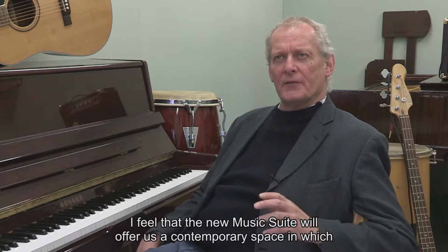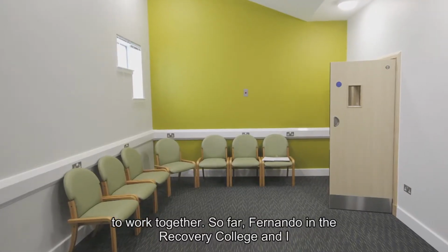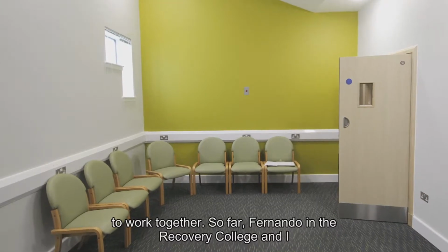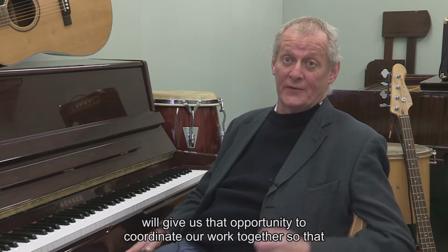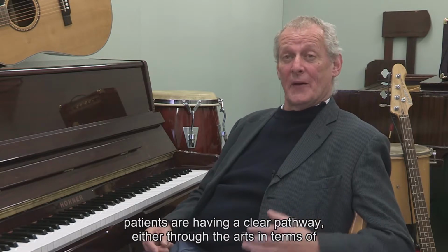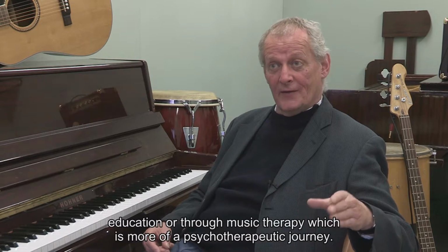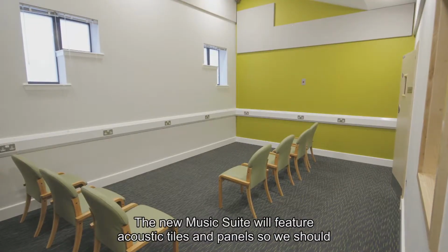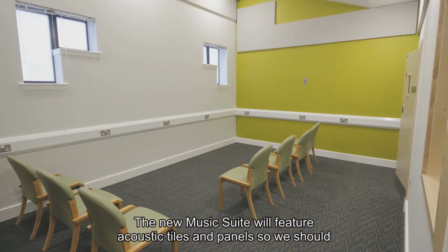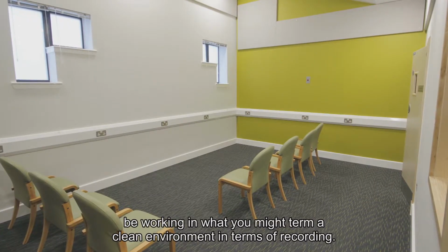I feel that the new music suite will offer us a contemporary space in which to work together. So far, Fernando in the Recovery College and I and our patients have worked in these old buildings. Hopefully the new music suite will give us that opportunity to coordinate our work together so that patients are having a clear pathway, either through the arts in terms of education or through music therapy, which is more of a psychotherapeutic journey. The new music suite will feature acoustic tiles and panels, so we should be working in what you might term a clean environment in terms of recording.